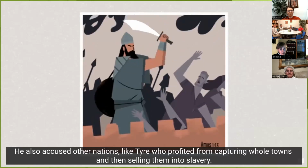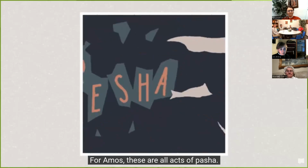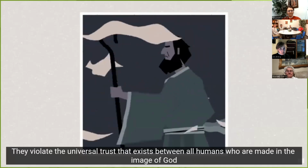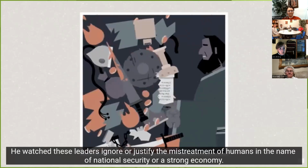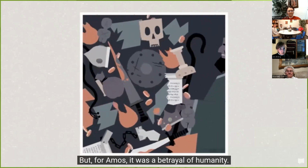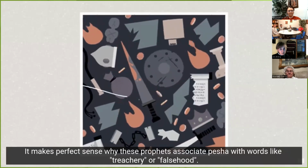For Amos, these are all acts of pesha. They violate the universal trust that exists between all humans who are made in the image of God. He watched these leaders ignore or justify the mistreatment of humans in the name of national security or a strong economy. But for Amos, it was a betrayal of humanity. And it makes perfect sense why these prophets associate pesha with words like treachery or falsehood.